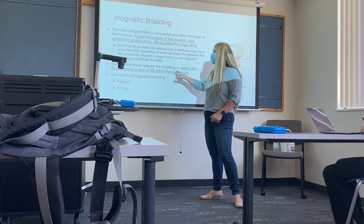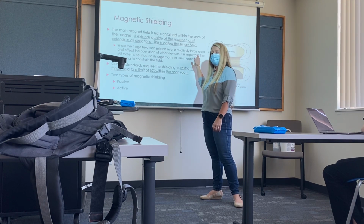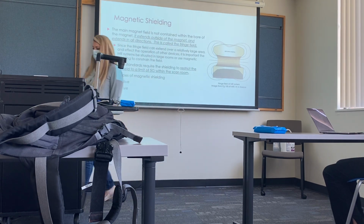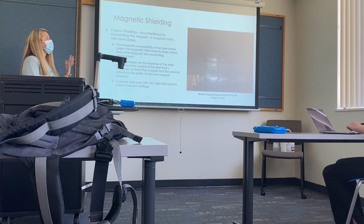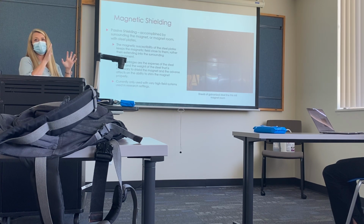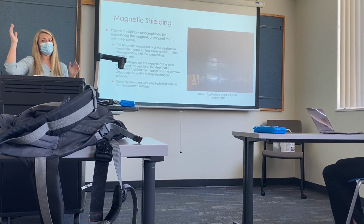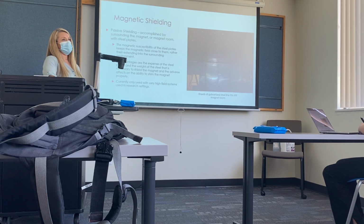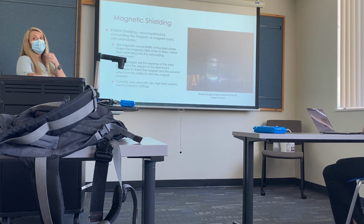So in order to contain that powerful magnetic field in a room, we use magnetic shielding. There are 2 different kinds, passive and active. We're going to talk about both of them. So the first one is passive shielding. Passive shielding is used primarily in research settings for incredibly powerful magnetic fields, not used clinically. So I'm talking 14, 15, 16 Tesla magnetic fields. We'll use passive shielding. Your everyday normal clinical magnet will not use passive shielding. They'll use active shielding. Very large magnetic fields tend to use both active and passive.